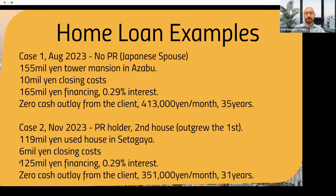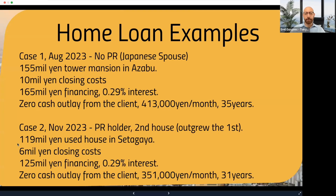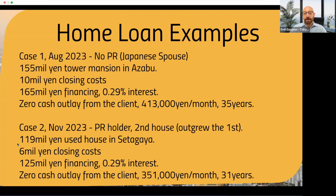In this person's case, his income grew significantly over the past decade, and now he has enough borrowing capacity on his income to actually purchase more. And the bank does not require him to sell his first property. So he might just keep that and rent it out, is the current plan. With the new property, it's in Setagaya. It's 119 million yen. It's a 1986 used house, okay, in Setagaya, 119 million yen.